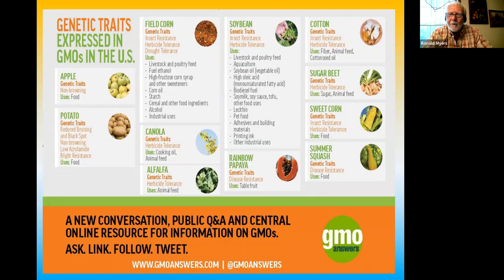And the organic friends are also allowed to spray BT. So I say, really, they're getting the same endotoxin, right? Whether you spray it on there or whether it's produced in the plant.